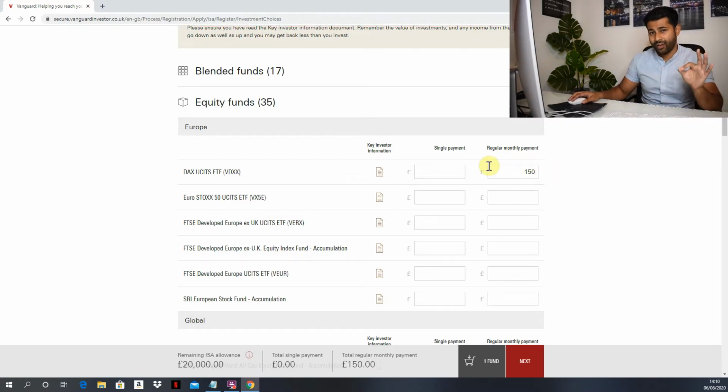Now the good thing about Vanguard is you can completely 100% automate this. Okay, so you've got a single payment here which you can just pay up front, but you've got a regular monthly payment here. Okay, so if you're putting in £500 per month into individual stocks, I'd also recommend you put in £500 per month into your different index funds. Okay, so we'll put £150 into this one because we're only going to pick 3 today. All right, so we put £150 here. As you can see here, you've got an ISA allowance, you've got your total regular monthly payment.